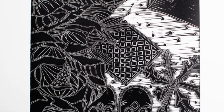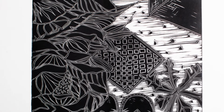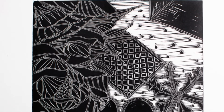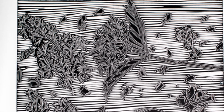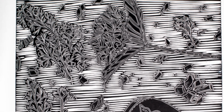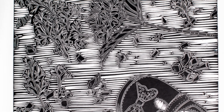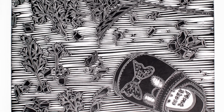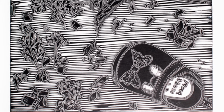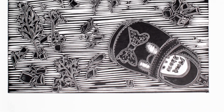She uses a very particular colour palette. This is obviously just a black and white image, but sometimes she'll use just red or just green, and even that in itself is very striking. There's something as well about the languaging that Hannah uses. It's the things that are said and the things that are left unsaid. That for me personally is really special about Hannah's lino work.